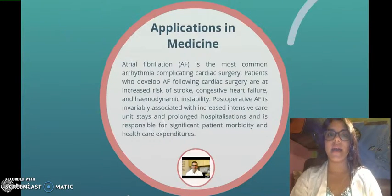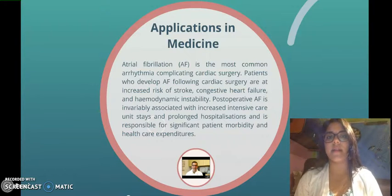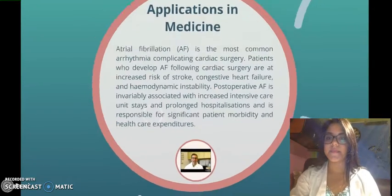Applications in medicine. Atrial fibrillation is the most common arrhythmia complicating cardiac surgery. Patients who develop atrial fibrillation following cardiac surgery are at increased risk of stroke, congestive heart failure, and hemodynamic instability. Postoperative atrial fibrillation is invariably associated with increased intensive care unit stay and prolonged hospitalization, and it is responsible for significant patient morbidity and health care expenditures.